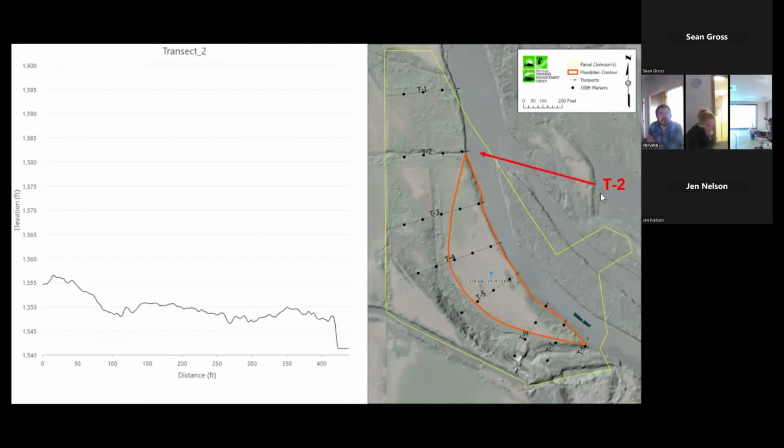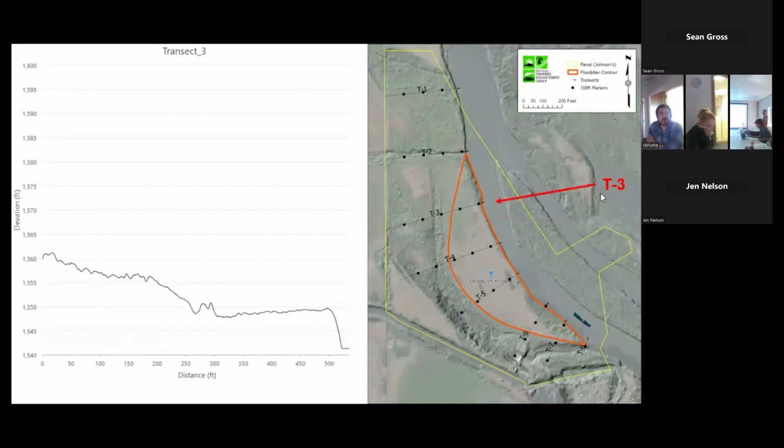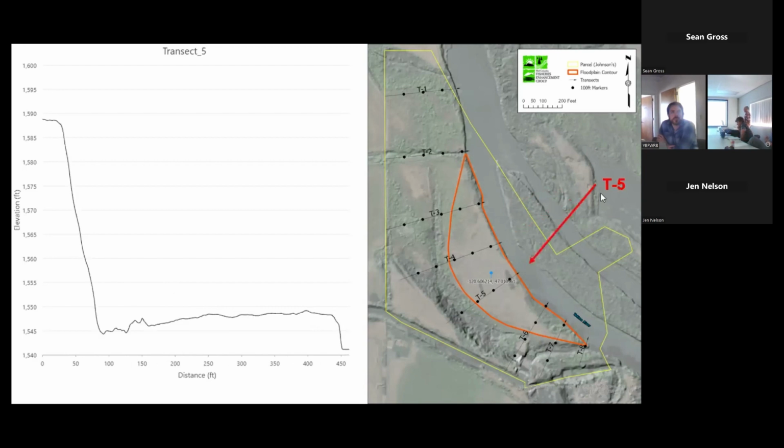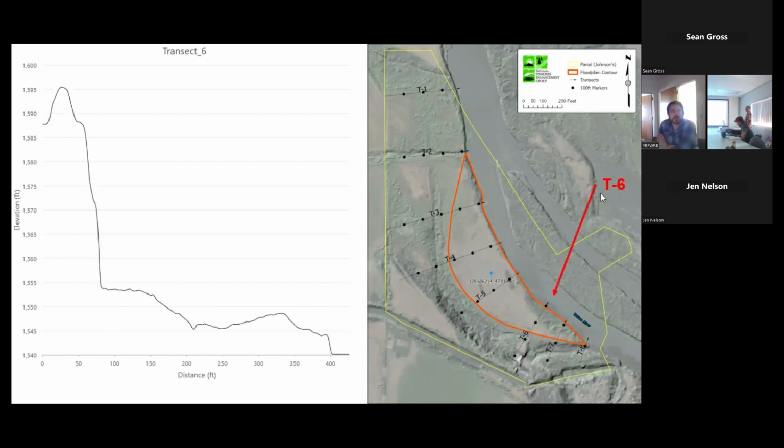Coming down, we have, that's running through that, return. And then we're here, you can see where the side channel is. It's sloping downward. This has also been farmed, so it's really kind of hard to tell a lot from the LiDAR. It had been farmed, so it may have been graded and a lot of those scars may be missing. Moving to transect 5, you can see the side channel, again, it's sloping down. But I have seen no evidence to myself that the river's been out there.